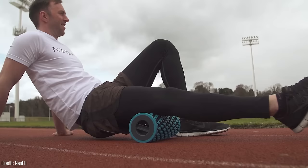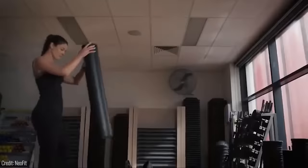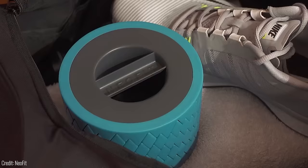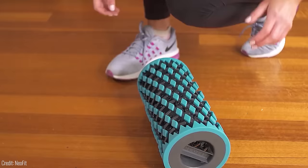NeoFit Roller. With all that sitting we do nowadays, everyone can use a little bit more massaging and foam rolling. Now, most foam rollers are too bulky to take around, but the NeoFit foam roller goes with you anywhere. Whether you're at home, in the gym, or on the go, this compact roller can be easily stored in your bag and used anytime, anywhere.